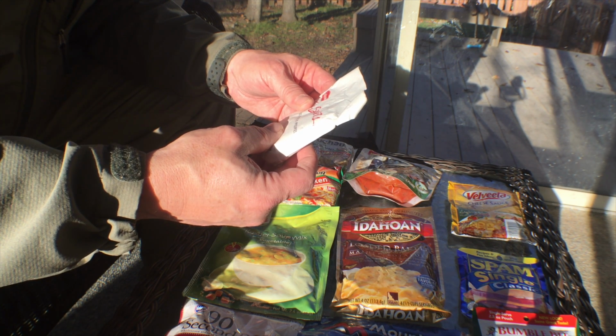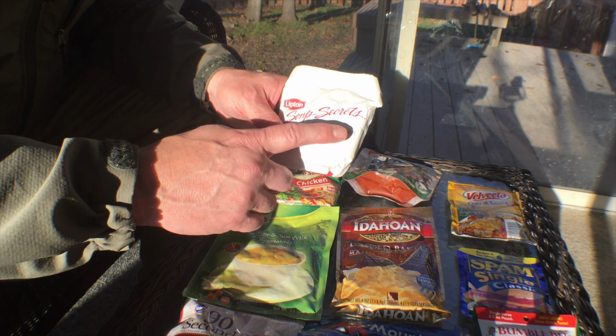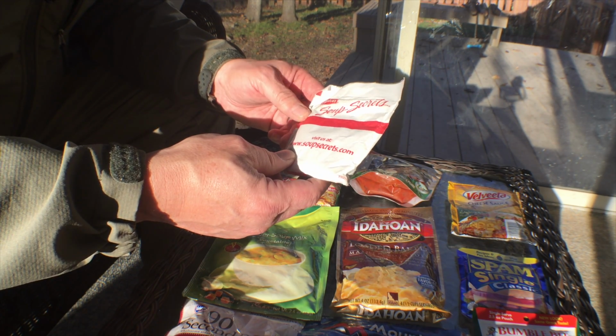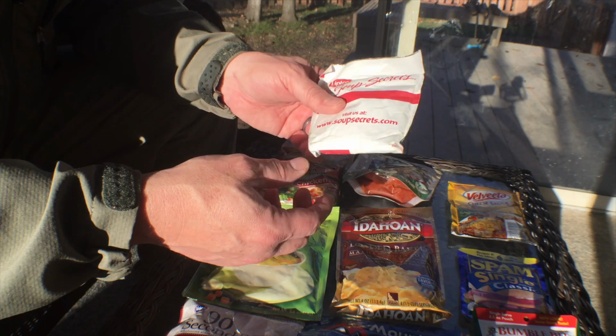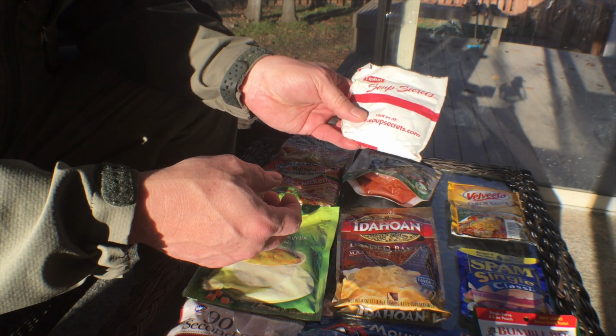And actually, this one is beyond expiration. Best if used by April 23rd of '14. So this is not any good. I'll go ahead and pitch this one, but at least I have this for demonstration. And you actually can see the package is starting to open up on its own right there, which is not good. So that's why it pays to go through your gear, your food boxes, and check everything.